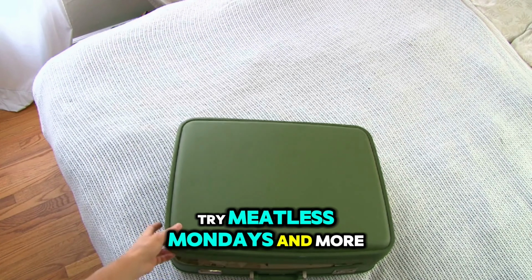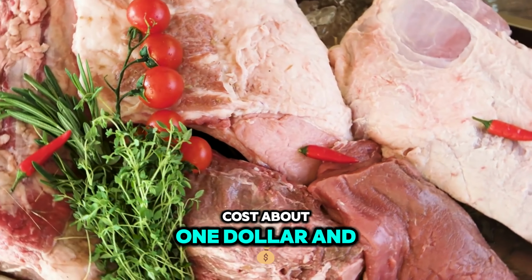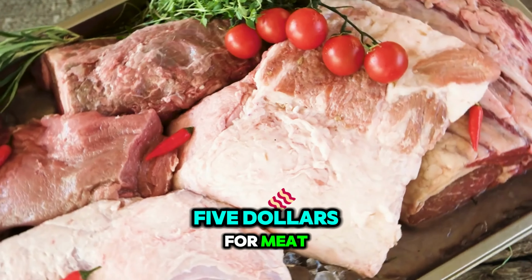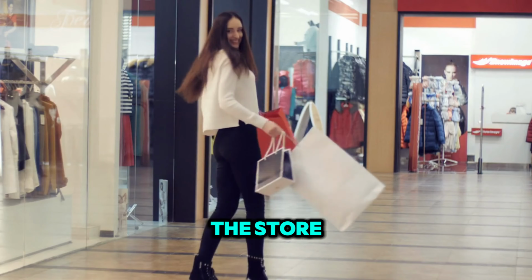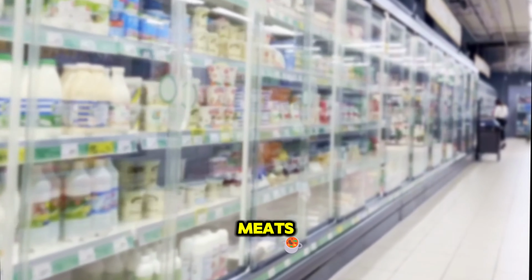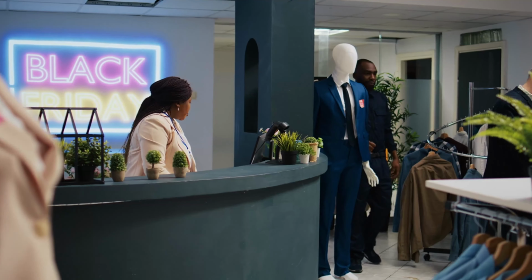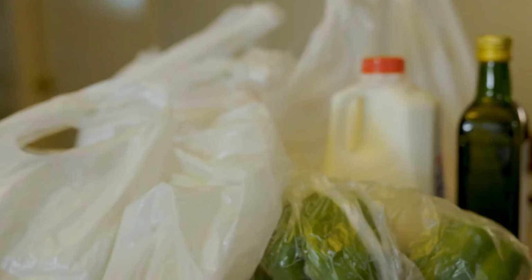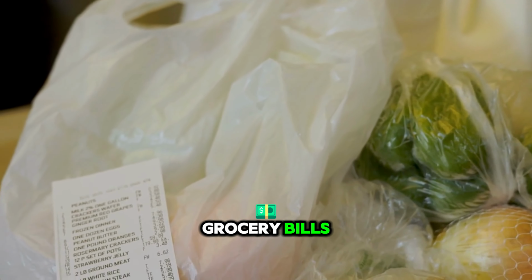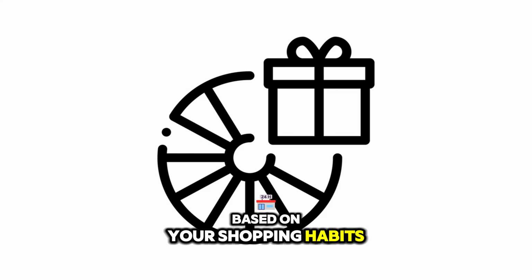Try meatless Mondays, and more. Plant-based proteins like beans and lentils cost about $1.50 per pound of protein, compared to $3 to $5 for meat. Shop the perimeter of the store. Most of the healthiest foods are found around the edges: produce, dairy, meats. About 90% of a healthy diet can be found here. Sign up for loyalty programs. On average, loyal customers save 5 to 20% on their grocery bills. Some programs even offer personalized deals based on your shopping habits.